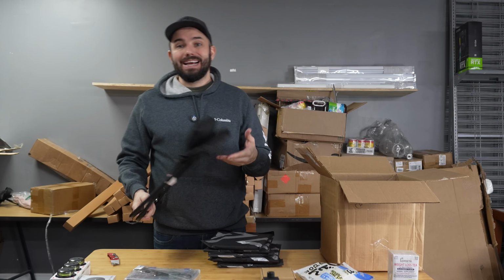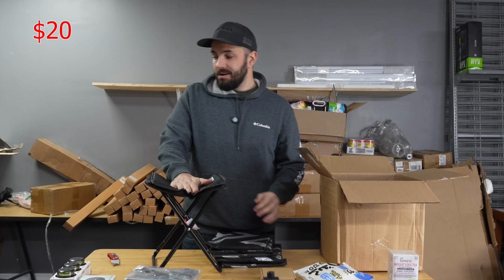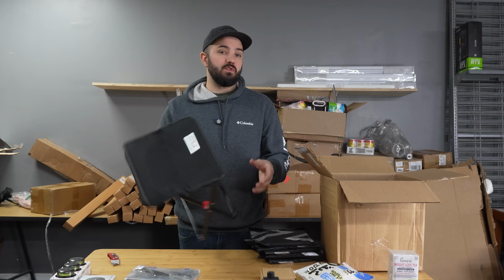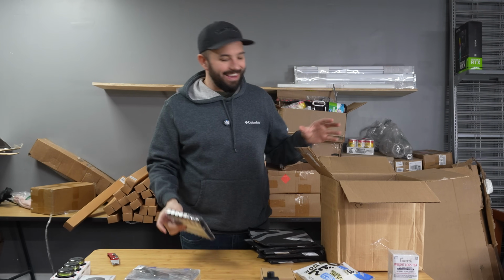Next up, we have this little pocket folding chair. Whole thing folds up into this pocket, fold it on out. Probably not gonna have a huge weight limit on it, but this goes for about 20 bucks. Again, that's 20 bucks new. Used, we'll be lucky to get 10 out of it.